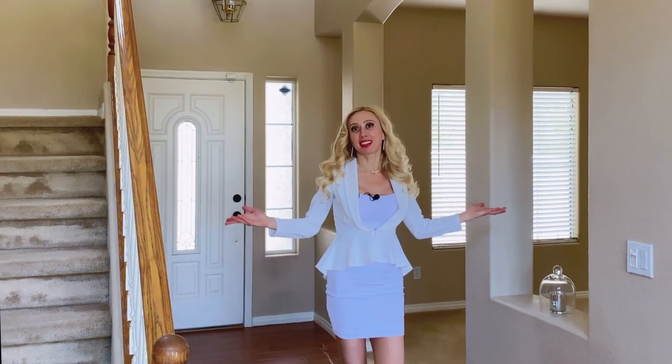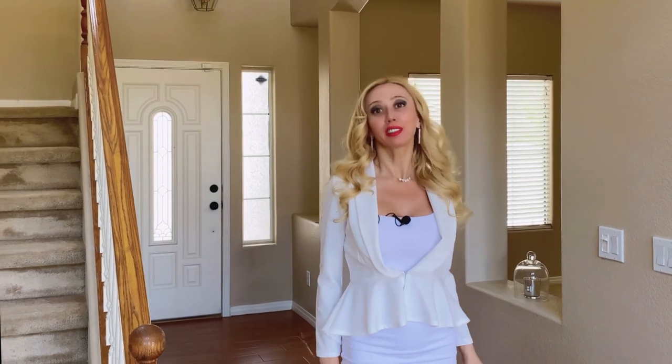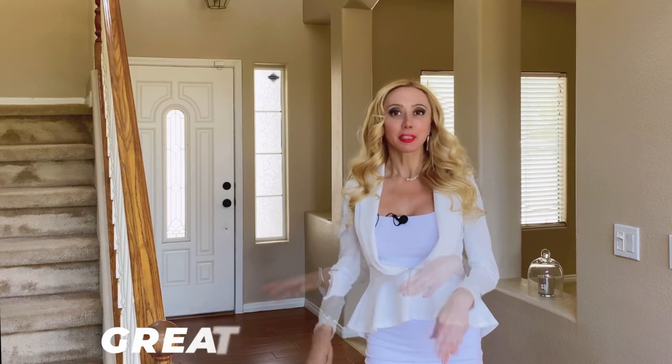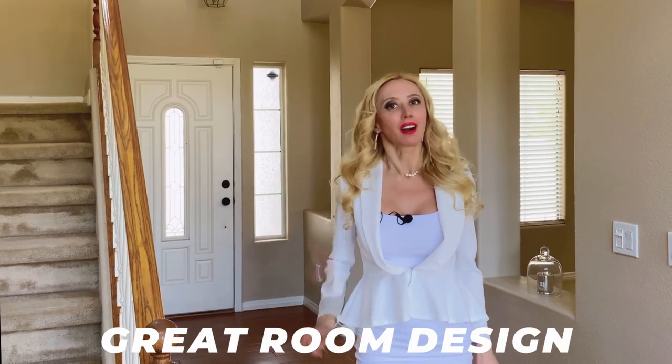Wow, look at this. I love this design. So this home has 2,200 square feet of living space, four bedrooms with 2.5 bathrooms, and the primary bedroom is downstairs, and the other three bedrooms with the loft are upstairs.